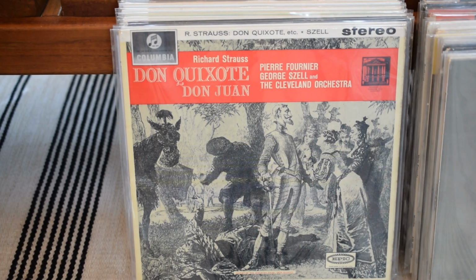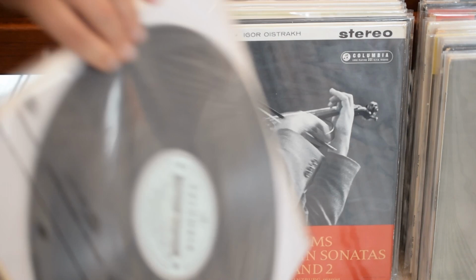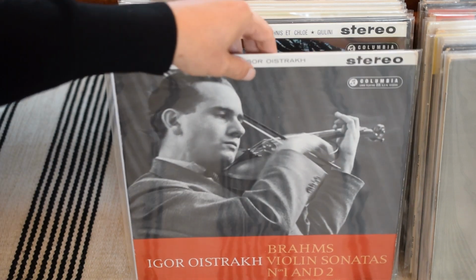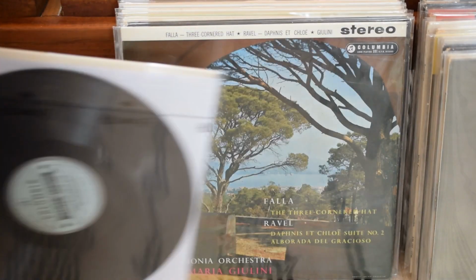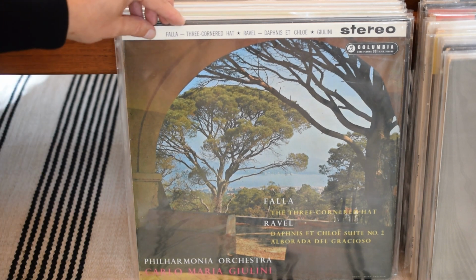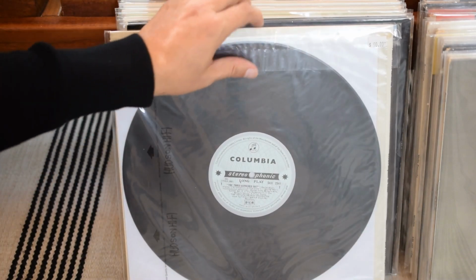Now some Columbia SAXs. This is Strauss's Don Quixote, Don Juan. Pierre Fournier on the cello. Amazing cello tone on this whole record. Szell, Cleveland. So a silver and blue label. Brahms Violin Sonatas 1 and 2, Igor Oistrakh, silver and blue. There's another version of Three Cornered Hat by Falla, and some pieces from Daphnis and Chloe. Carlo Maria Giulini, Philharmonia Orchestra, silver and blue label.